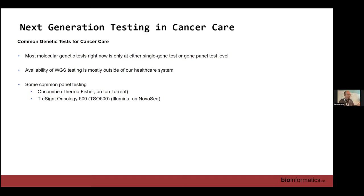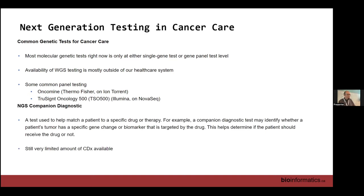Some of the common panel tests are things like Oncomine and TruSeq, and TSO 500 is the normal one being used. The other thing you want to see is the companion diagnostic. We could start a whole discussion on that, but just to define it, companion diagnostics are tests used to help match a patient to a specific drug and therapy. For example, a companion diagnostic can identify that a patient's tumor has a specific gene change or biomarker that's targeted by a specific drug. Most of the time, your drug has to be FDA approved, but at the same time your companion diagnostic test, whether it's a qPCR test or, more importantly for our context, an NGS test, also needs to be FDA approved so that it can be a true companion diagnostic that is reimbursable in the US.